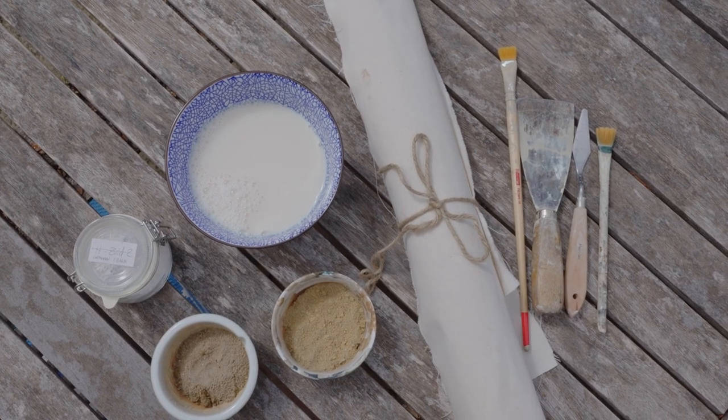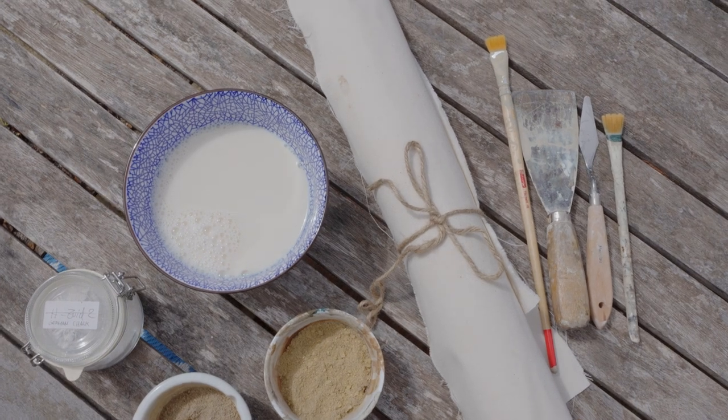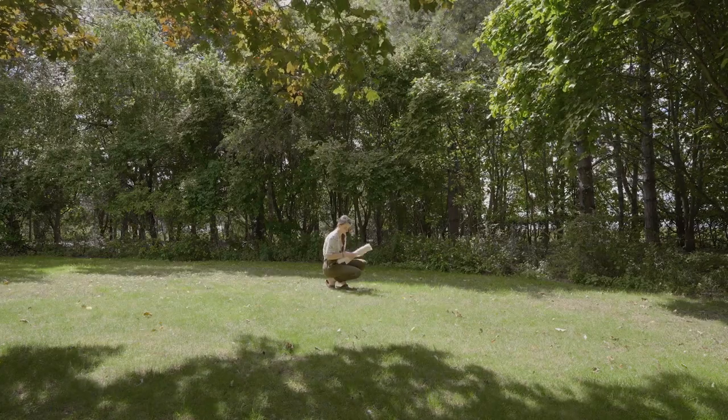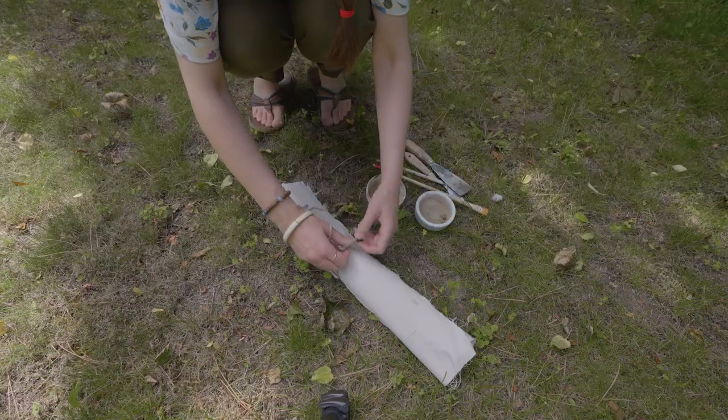I ended up with a soft brown and a soft yellow ochre pigment to paint with. The sun came out again, so I was able to paint in the garden.